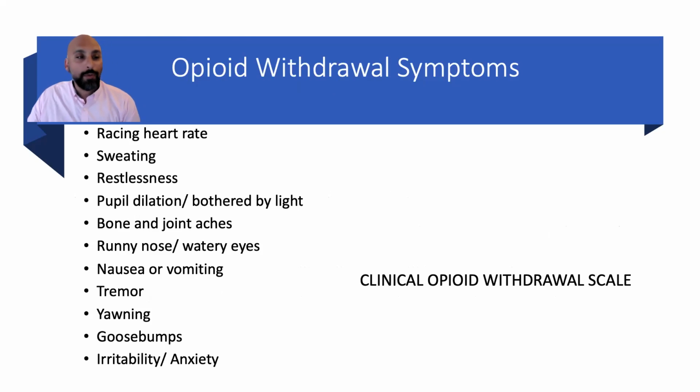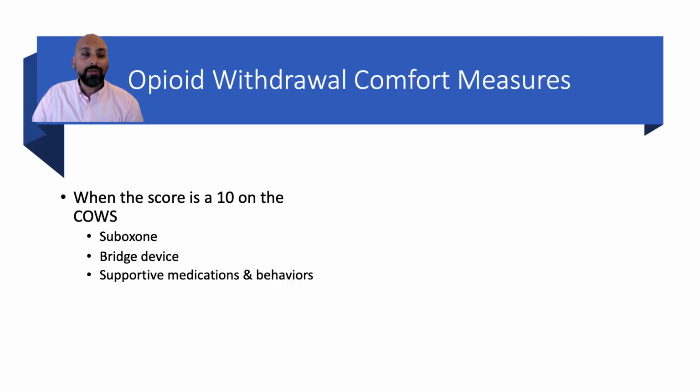These are some symptoms of opioid withdrawal. They include racing heart, sweating, restlessness. Your pupils may dilate, or you may just be bothered by the light. You may have some bone joint aches, runny nose, watery eyes, nausea or vomiting, tremor, yawning, goosebumps. You may become more irritable or anxious. These are the common symptoms of opioid withdrawal, and when you experience them together, they yield a score. That score, when it gets to be 10, qualifies you to try some of these medications to make you comfortable and ease you through the detox process to sobriety.